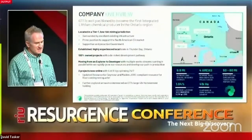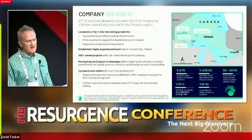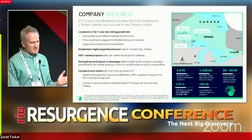So the projects. So not only is it Canada, we're really focusing in at the moment on Ontario. So we've got two main projects, which are called Seymour over to the east and Root over to the west. So we're currently drilling on those projects.